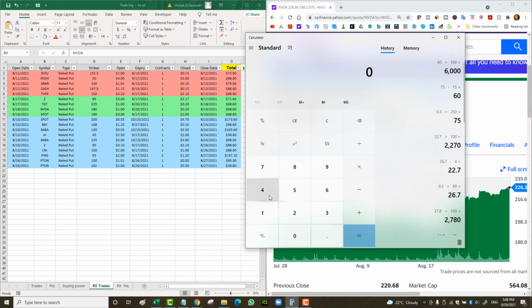Next, Nvidia was a 180 strike. The stock was trading at 190 something. So 30% times 190 minus 10 points out of the money. So 47, because the strike is 180. So 47 times 100. That gives you 4,700 maintenance excess for the Nvidia trade.